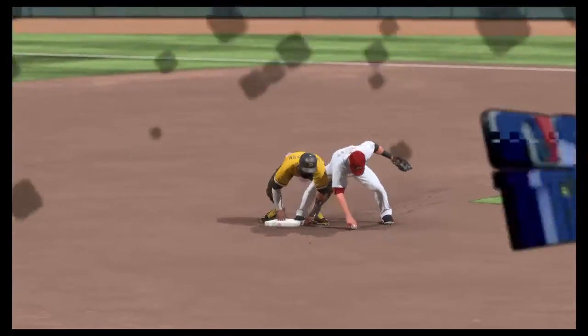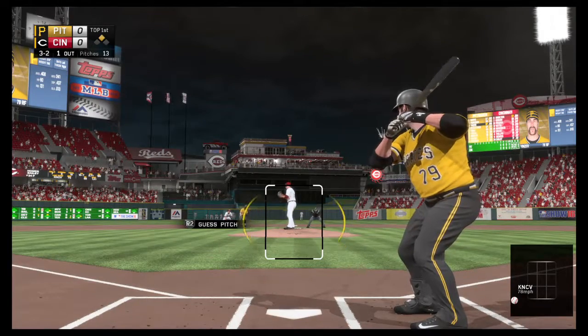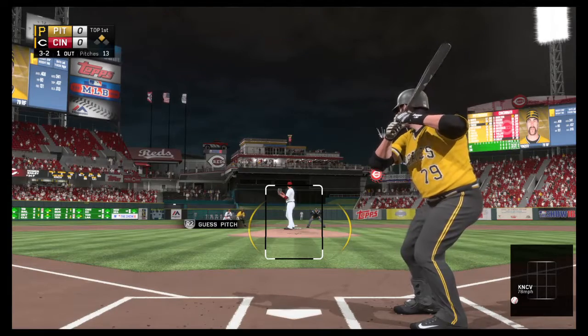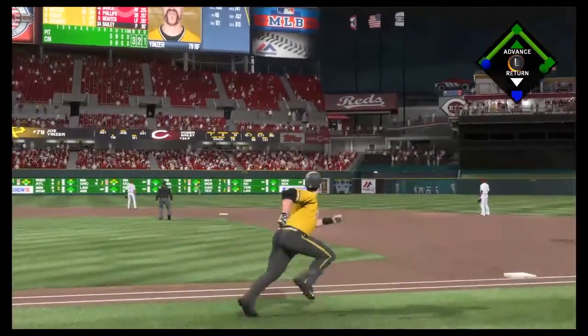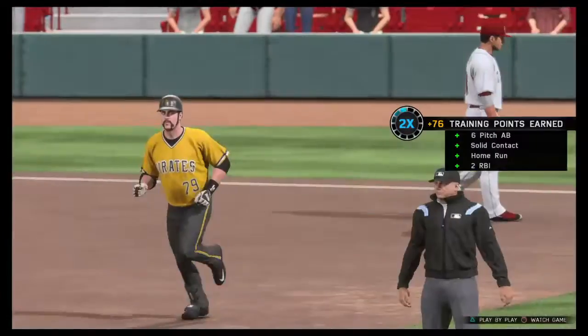Hey, on a stolen base there. Gonna try to drive him in. To be thinking strikeout here. High in the air and deep to left center field. Montes racing back. Number 61. That was a wall scraper.